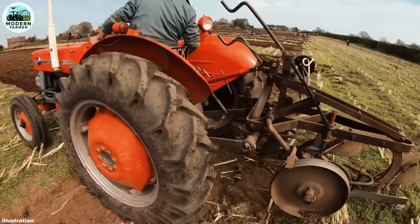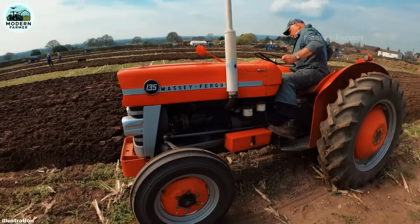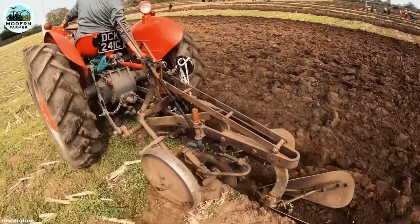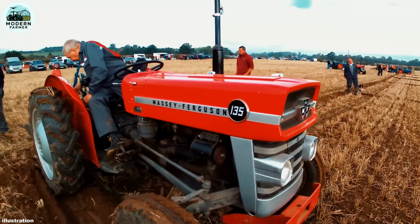The Massey Ferguson 135 diesel is a small farm legend. For many folks, it brings back the right kind of memories. Family farms, daily chores, and a tractor that didn't ask for much. And the fuel numbers are a big reason it still gets talked about.